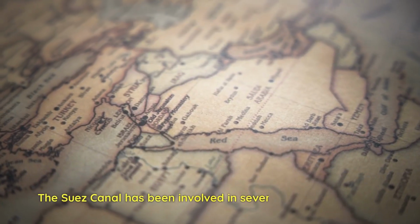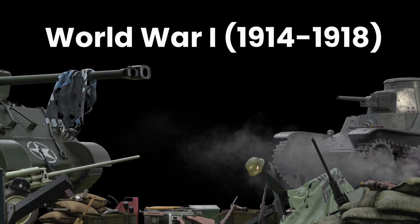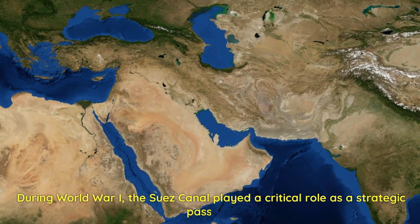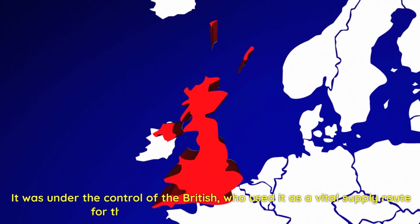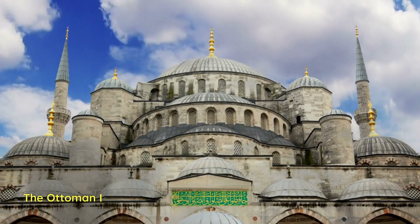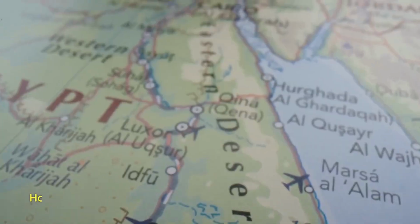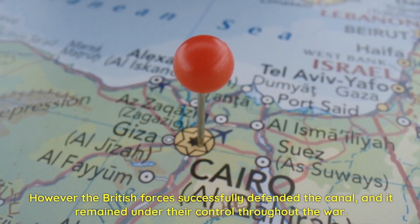The Suez Canal has been involved in several wars and conflicts throughout its history. During World War I, the Suez Canal played a critical role as a strategic passage. It was under the control of the British, who used it as a vital supply route for their forces in the Middle East and India. The Ottoman Empire, aligned with the Central Powers, attempted to disrupt British operations by launching attacks on the canal. However, the British forces successfully defended the canal, and it remained under their control throughout the war.